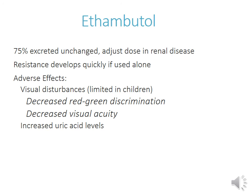Let your patients know to report if they're noticing visual changes. It may be a reason to switch up to a different drug potentially.